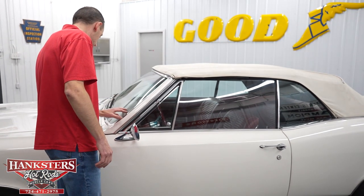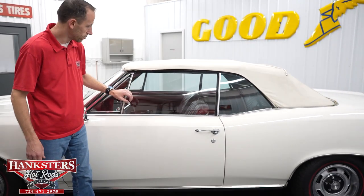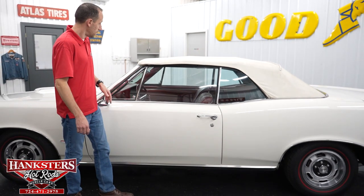Our driver's side windshield, no chips and cracks. Our driver's side glass, no chips and cracks. And of course, these are slightly tinted.